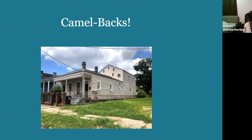Oh, neat. I understand that you can get them original or you can get them added later on. One of my friends just added a Camelback to his house, so you can still do it. People do still do it, especially if you have a single and only a narrow lot. And that leads to Susan's question, which I think you've already answered: can you add a Camelback to any shotgun style?